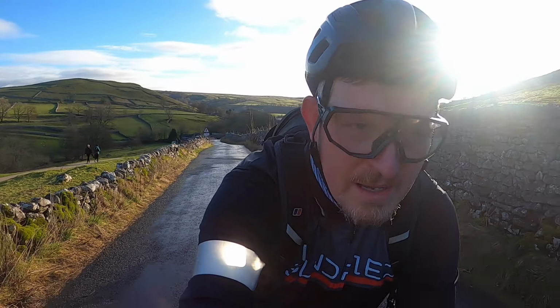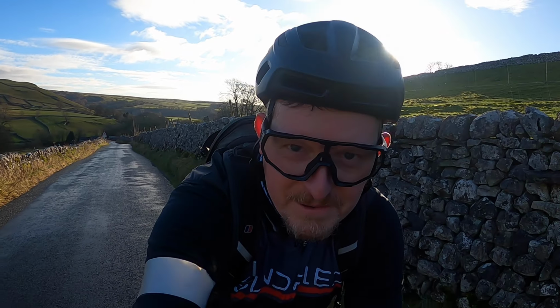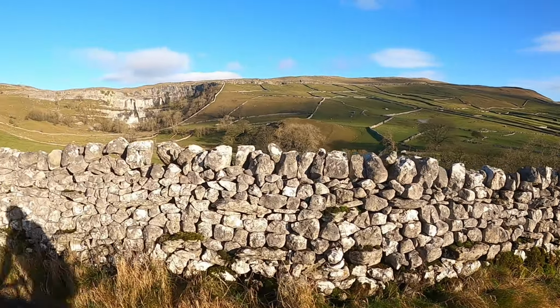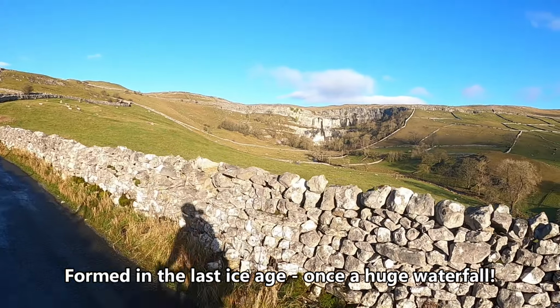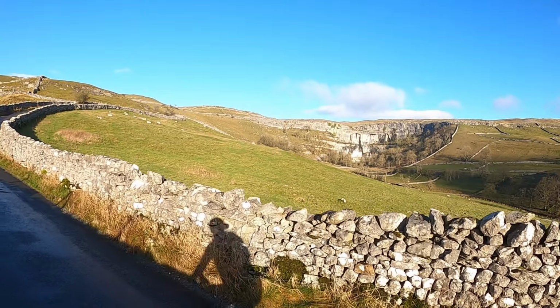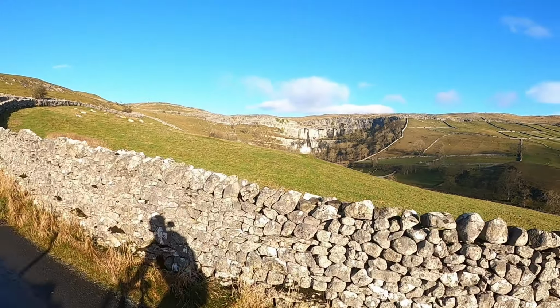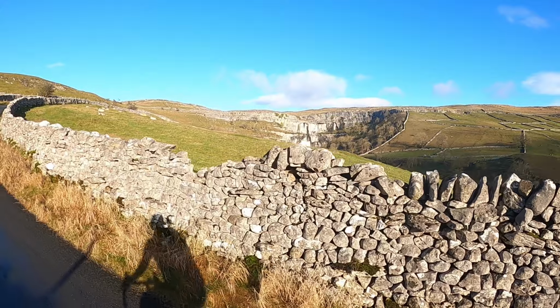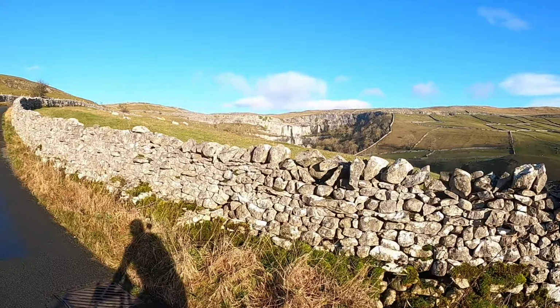Well, the sign at the bottom says 14%. Feels super steep in places, but what a view of Malham Cove from this climb. Absolutely stunning limestone, sheer drop, and the river comes straight out of the bottom. It's a beautiful walk up from Malham, actually, up to the cove. And back in the day it used to be fairly quiet. It's busy today, and I think Instagram probably has a lot to do with that.